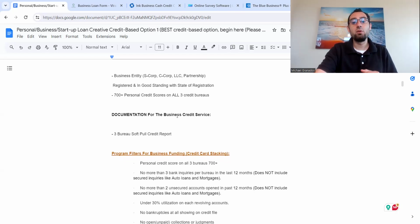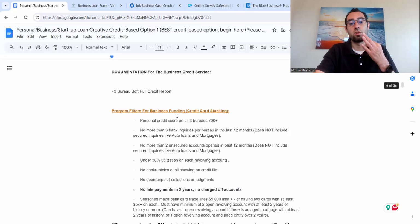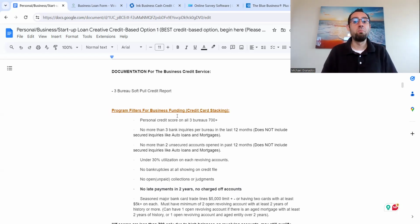Registered and in good standing with the state of registration. That's another way of saying articles of incorporation, certificate of formation within the state, proving, verifying that you have this and you are in good standing. There are different ways, different documents that can be collected. I'm not going to go into all that right now, but if it can be communicated with you in time, I can, in terms of what could be supplied. But that's what you're seeing: the state of registration, 700 plus personal credit scores on all three consumer credit bureaus for the credit card stacking, and for the business credit service documentation, a 3 bureau soft pull credit report.